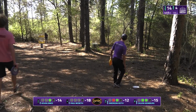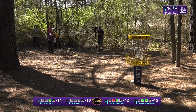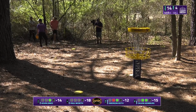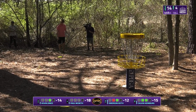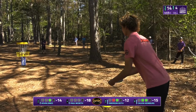45 feet. Emmerson just low left. Drops out of the air for him just at the end there. Now he's got a little work to come back. Oh. You hate to see it. Yeah, it's slightly uphill right there. You may not feel it as much after you've come down that hill.